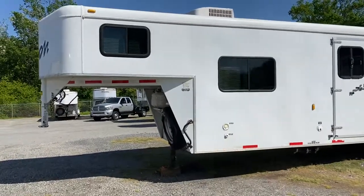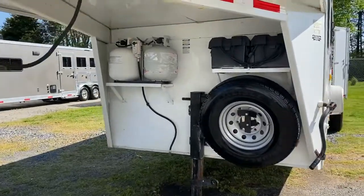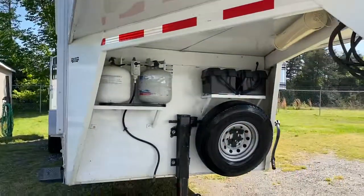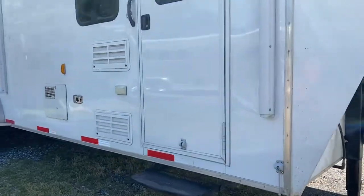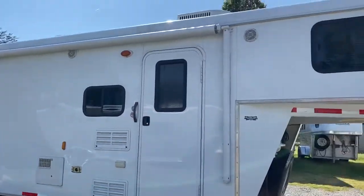So I'm just gonna head around, show you a few things. Spare tire, 2 battery boxes, 2 propane tanks. There is a small dent in the dressing room. It's not a dressing room, the living quarters door. Does have a power awning.